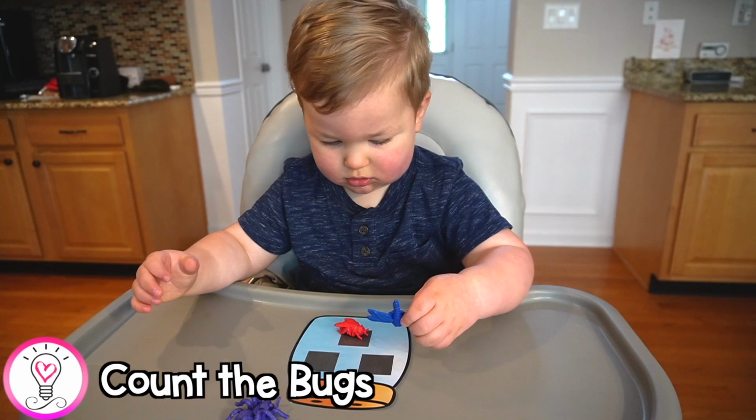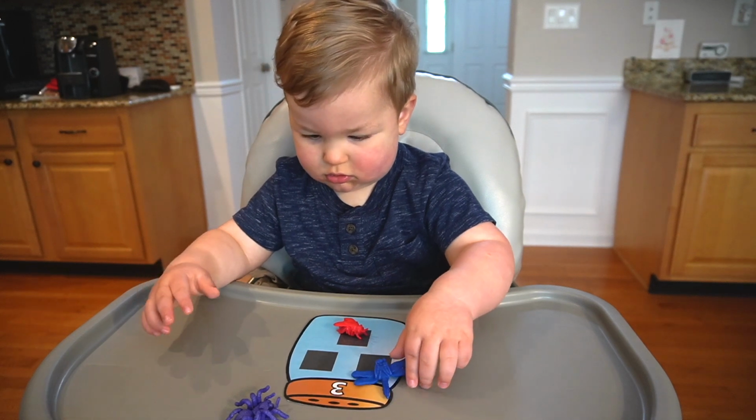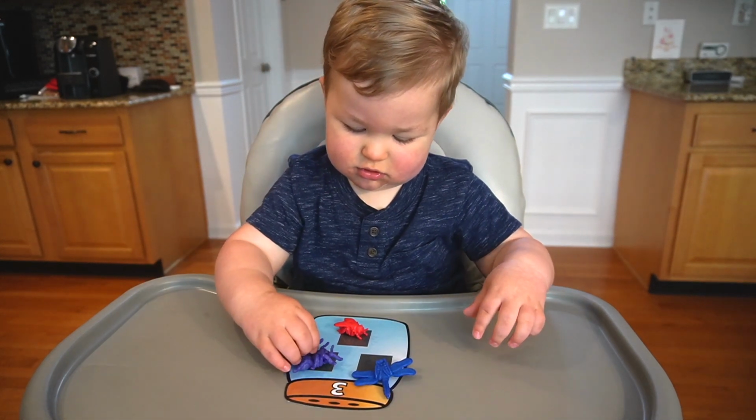Cognitive activities have to do with how your child thinks, explores, and figures things out in the world around them. Our first bug-themed cognitive activity is bug and insect counting. I printed these jar printables from the Tiny Tots bug unit and helped Luke count out the number of bugs indicated at the top of the jar.